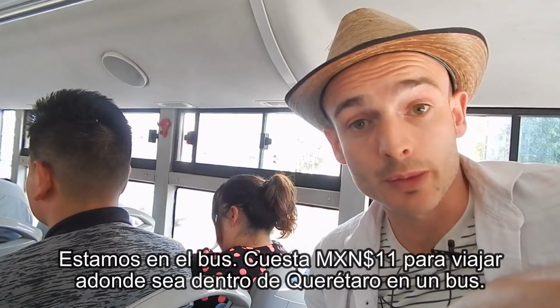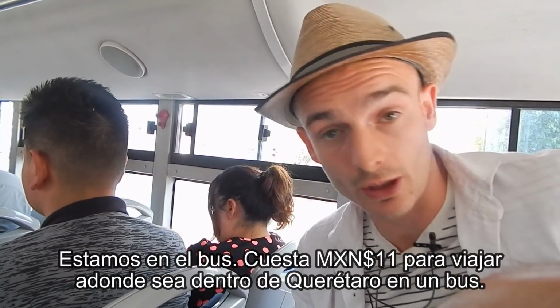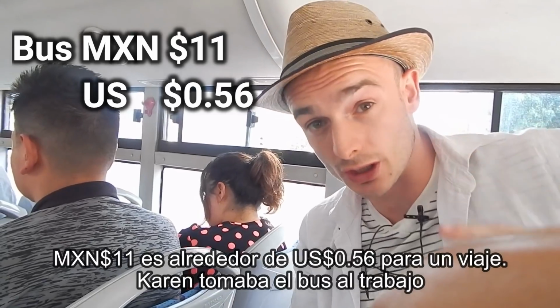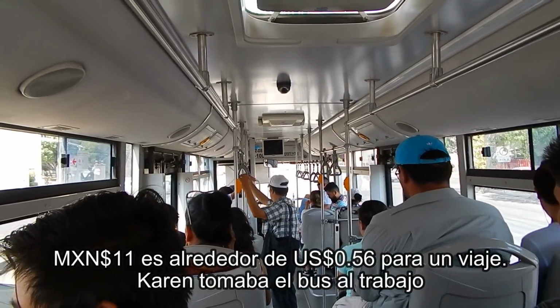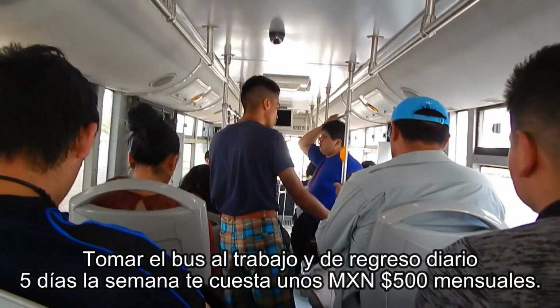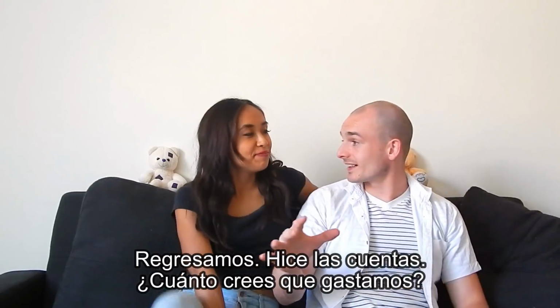So we're in the bus at the moment. It costs 11 pesos to get anywhere within Querétaro on one bus. So 11 pesos is about 55 cents for one journey. Karen was taking the bus to work while she was still working. So taking the bus to and from work every day, 5 days a week, would work out at about 500 pesos a month. We're back now.